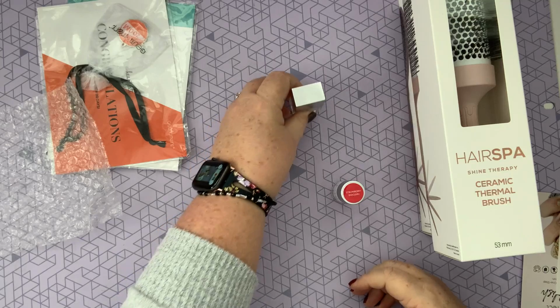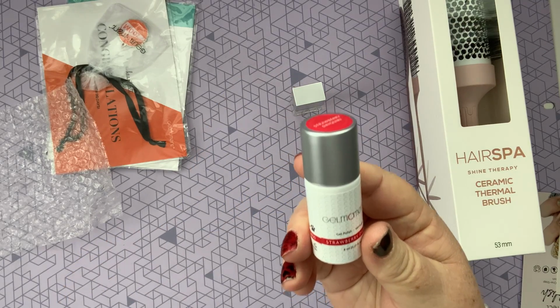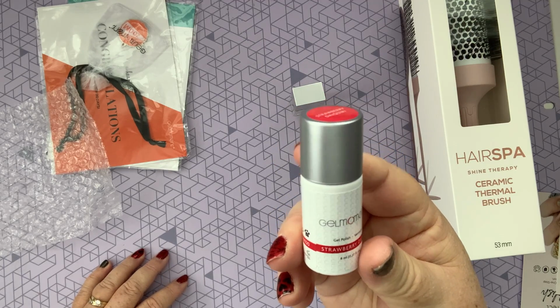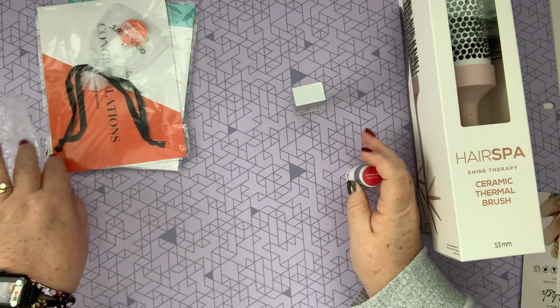And then one last thing. I just can't help myself. I always order a color no matter what I'm ordering. So I got the Strawberry Daiquiri. It's another red. We'll give that a try. And then there's just a couple other things in here.